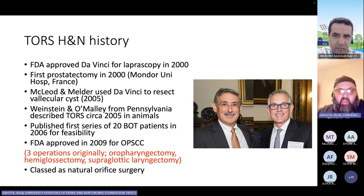They then showed that you could actually do the resection in pigs. Then they did a series of 20 base of tongue mucosectomies in effect to show feasibility. And then they lobbied for the FDA approval to have these things. When they lobbied it, they actually had three operations in effect, and they were set operations. One was an oropharyngectomy, the other is a hemiglossectomy, and the other one is a supraglottic laryngectomy.